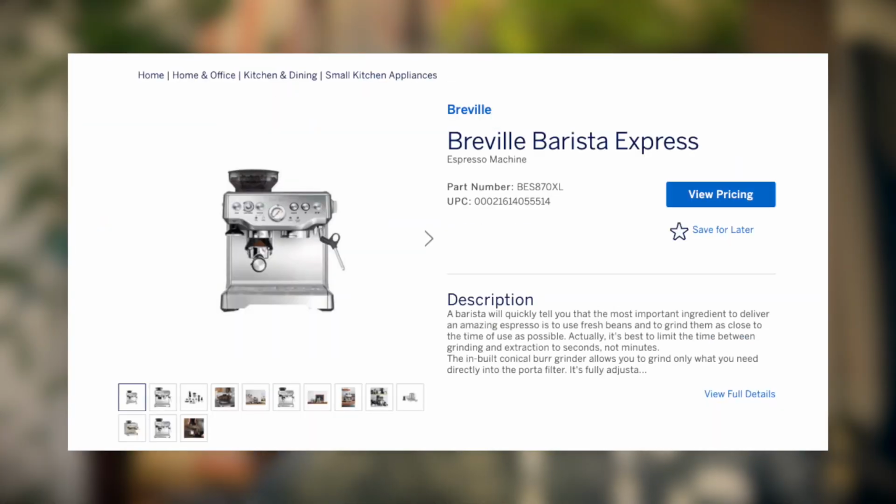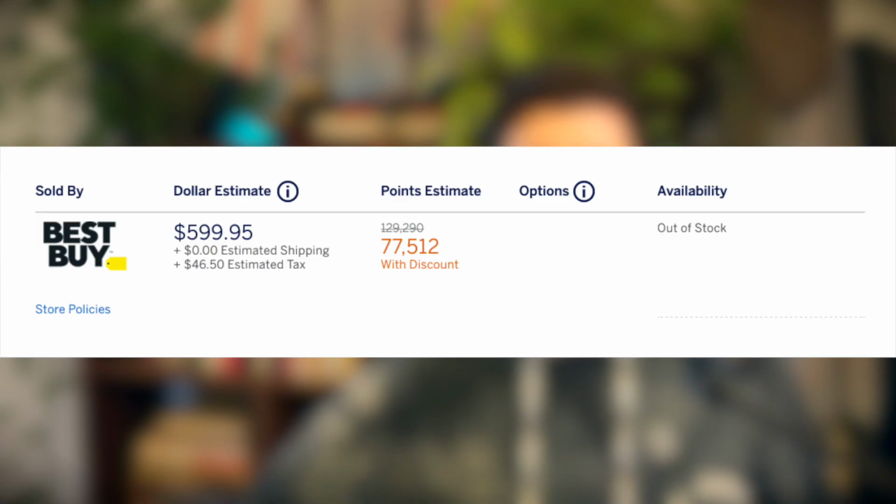Okay, the fourth way to use your points is via the Amex shopping portal. When you click the rewards tab from your account homepage, click the Go Shopping tab to load up the portal. Once there, you can just find what you're looking for, like this Breville espresso machine, for example. Then scroll down to see the pricing information. In this case, you can see the price at Best Buy is $599.95, and you can use 77,512 points to complete the purchase. So that's a value of 0.8 cents per point, which is not the worst.